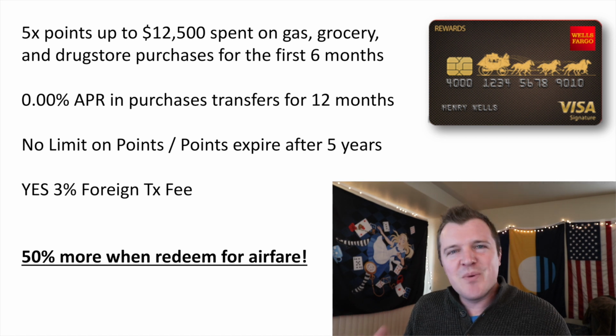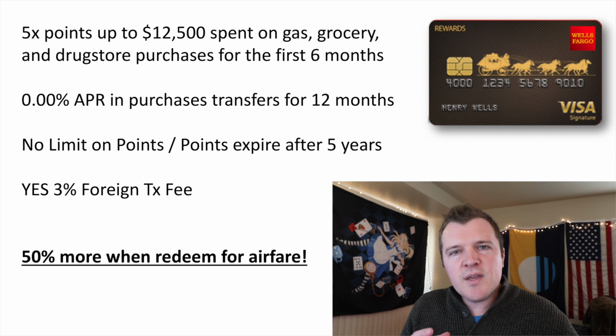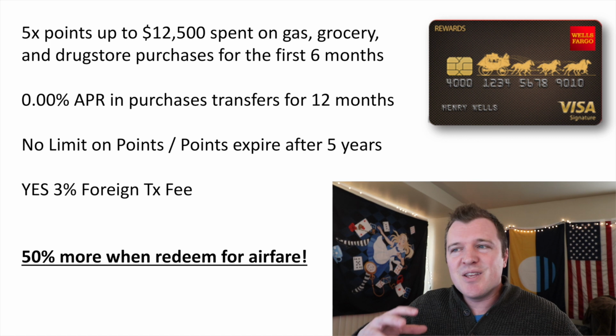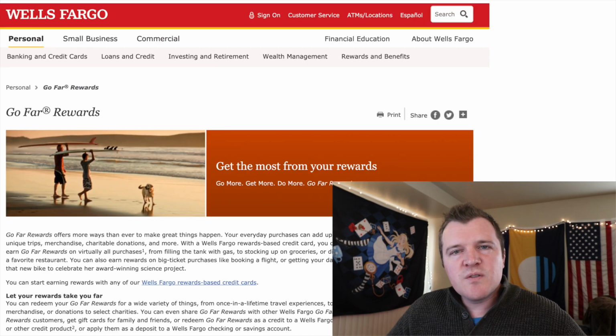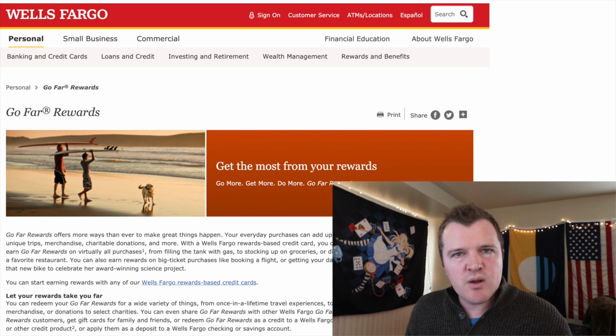But the bonkers good thing that makes the Wells Fargo Trifecta so good is this 50% more when redeeming for airfare. All the points you earn with the Wells Fargo Propel card and the Wells Fargo Cashwise card can be transferred to the Wells Fargo Visa Signature and then given that portal boost when using Wells Fargo's portal. Wells Fargo's portal is the GoFar Rewards, and it's comparable to all the other credit cards' portals.